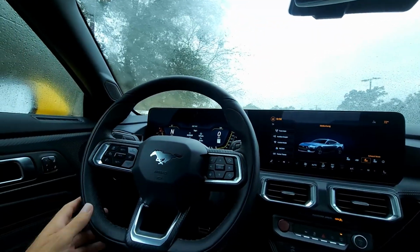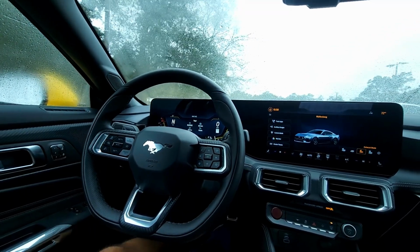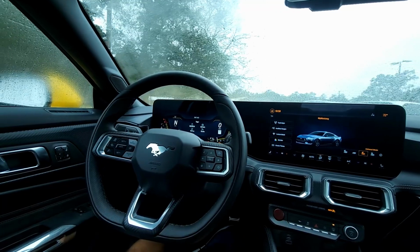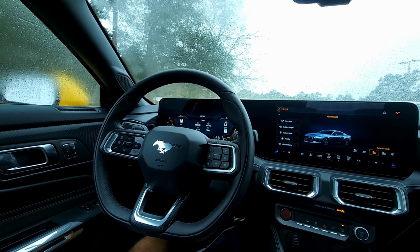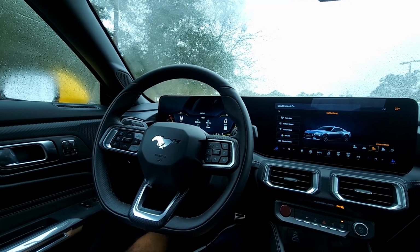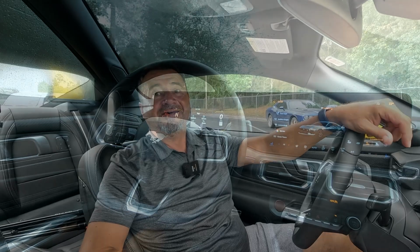It looks good. It sounds good. Let me let you hear how it sounds from the inside. It sounds absolutely amazing. Yes, it's loud in the cabin, but that's why you buy a V8 muscle car. Guys, let's talk about the pricing really quick, and then we'll take it for a spin.